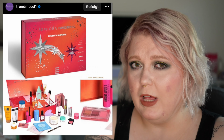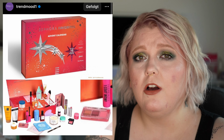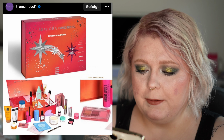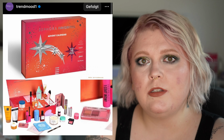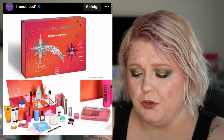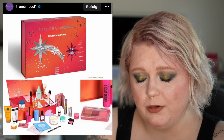This might be a good value because usually the Sephora calendar retails around 130, 140 euro. Is there a price here? No, there isn't. And the value is much higher, like over 200, so that's good. But I don't see myself using half of these products. And nail polish, I hate. Why do you put in nail polishes?